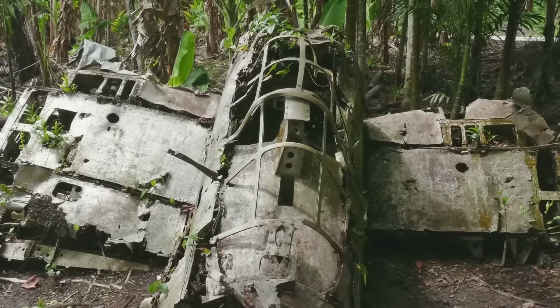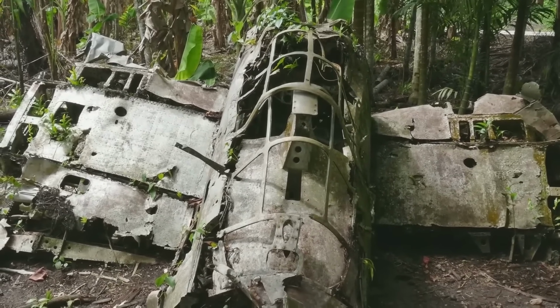Do you think all the planes that went down in Lake Michigan during World War II will be recovered in the next 50 years?